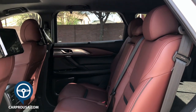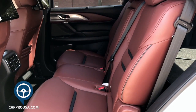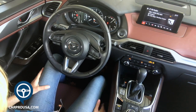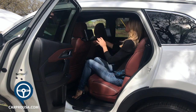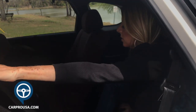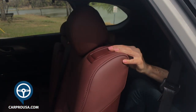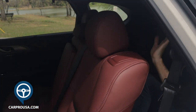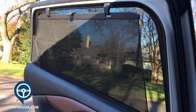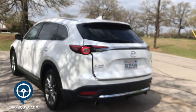Roominess and cargo space is absolutely top of mind for car shoppers in this segment, and the CX-9 felt roomy to me in all the rows. I had plenty of legroom up front and plenty of headroom throughout. And while it was a little tighter, of course, in the 3rd row, it wasn't bad. As for those 3rd row seats, you have to manually fold those down. Oh, and by the way, those 2nd row seats are heated. You also get sunshades back there as well. There's a power liftgate in back that you can operate with the key fob.